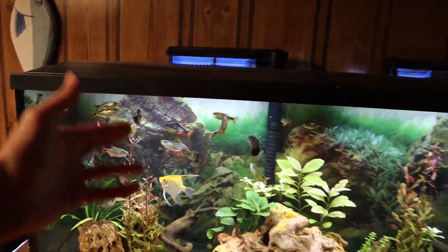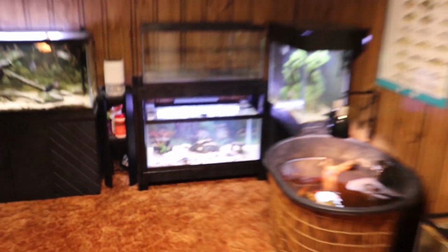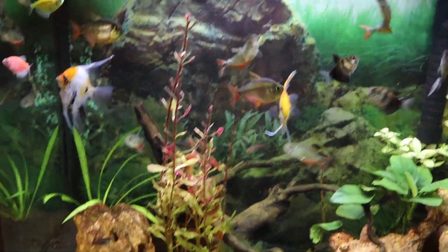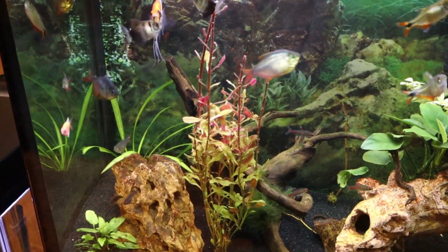And I forgot that was the reason I even took the Buenos Aires tetras out of this tank in the first place and put them in the frog tank. I completely forgot about that, but I have nowhere else to put these tetras, so these live plants may or may not be completely eaten.